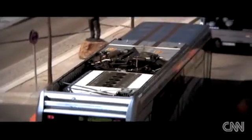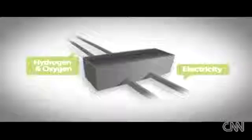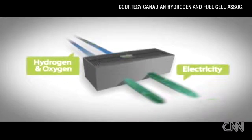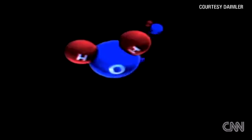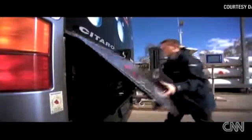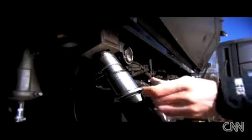Built into the roof of the bus, hydrogen fuel cells work rather like a battery. The hydrogen gas combines with oxygen and is converted into water. In the process, it produces electricity, and it's this power that runs the bus's electric motor. Back at the depot, refuelling is pretty simple too, just like filling up your car.